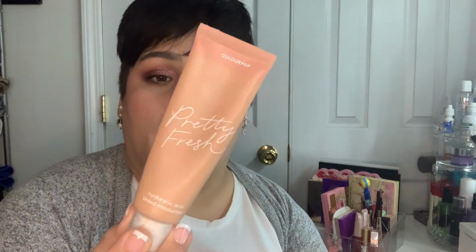Foundations, I have a couple. The first one that really stood out to me and I was surprised by is the Pretty Fresh Hyaluronic Tinted Moisturizer. It's not a foundation, it's a tinted moisturizer. I have the shade Light 8N. I am a light to medium complexion.